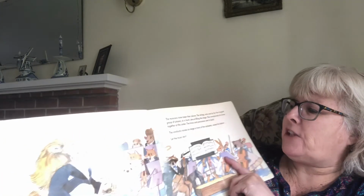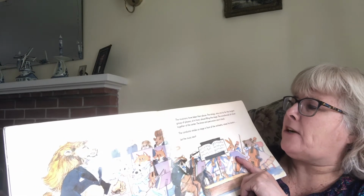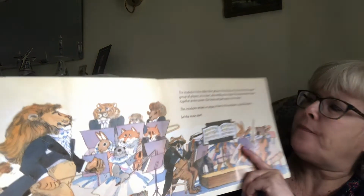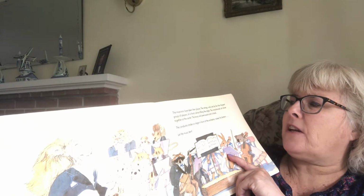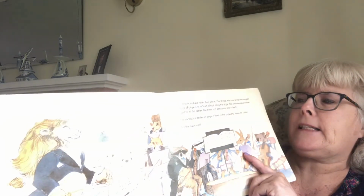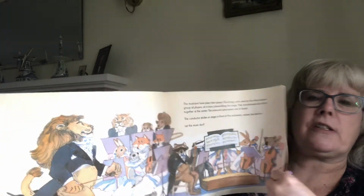The musicians have taken their places. The strings, by far the largest group of players, sit in front, almost filling the stage. The woodwinds sit close together at the center. The brass and percussion are in the back. The conductor strides on stage in front of the orchestra, raises his baton. Let the music start.